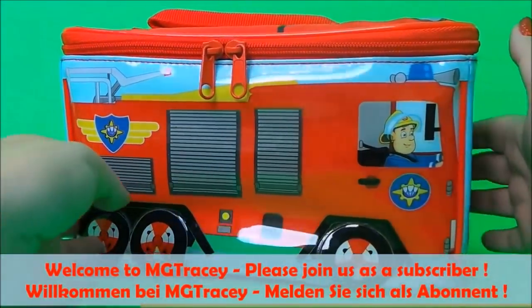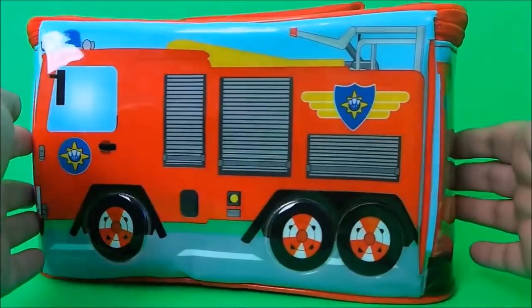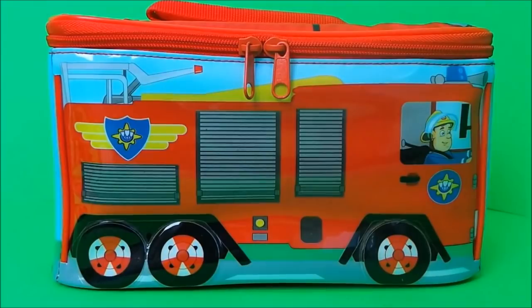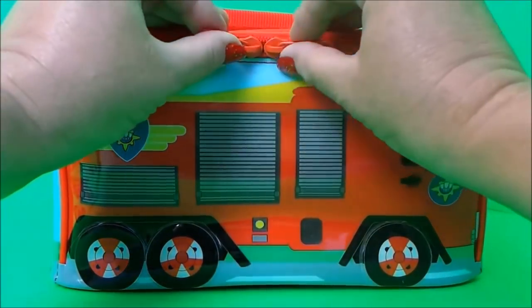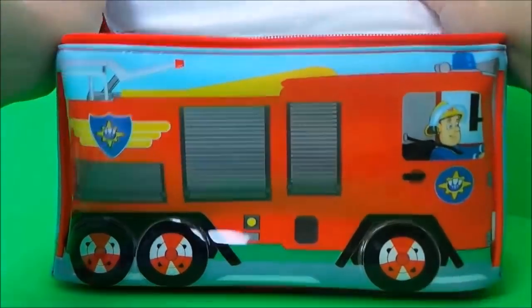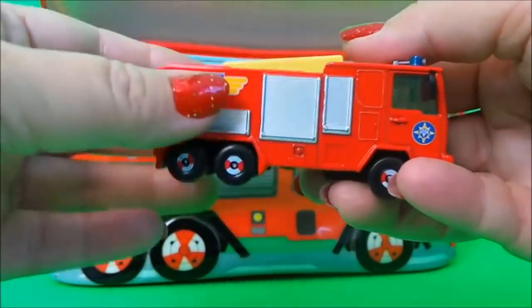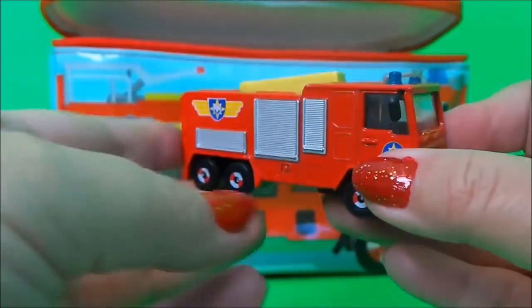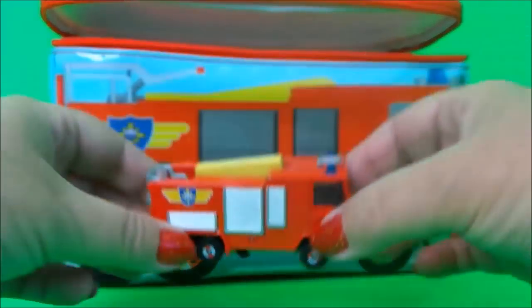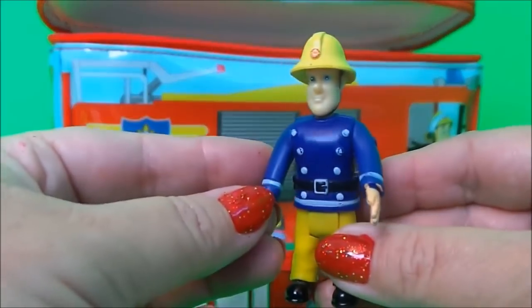And today you've joined me on a very special day because I have a magic Fireman Sam lunchbox. And what's going to be in the lunchbox today? So let's unzip the lunchbox and take a look inside. Ooh! It's a Fireman Sam Jupiter. And we have Fireman Sam.